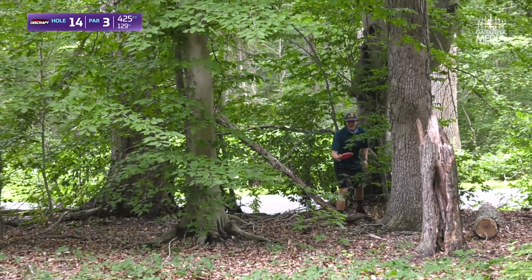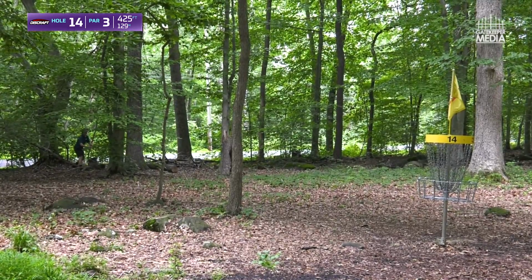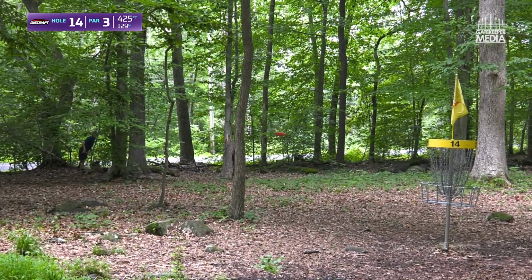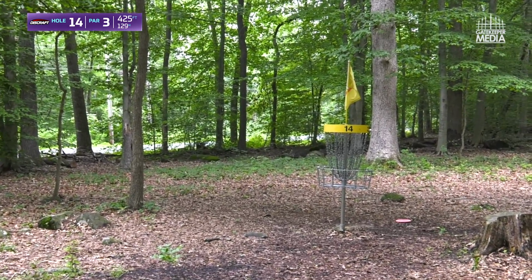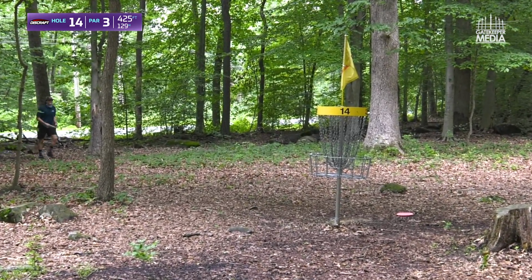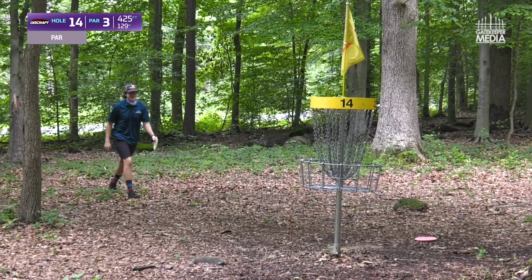It's like a total backyard putt. Oh, rude. It felt good. Just like tag that coming through. All right, well, at least it's a par again.